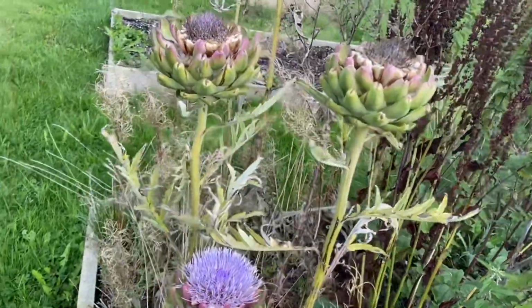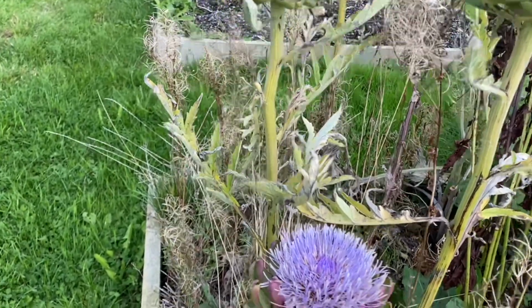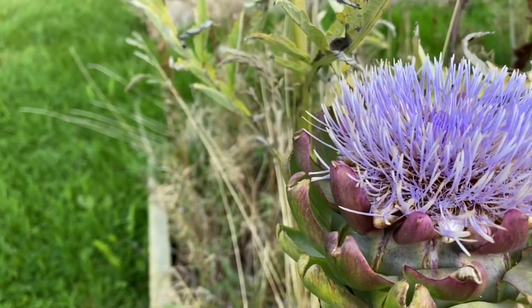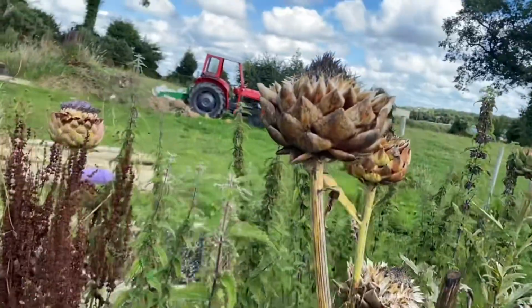These are the globe artichokes. This is their second year as well. All of these beds are 2 years producing food now, but I do just let them go to flower. I do hope to harvest from them next year though, but the flowers themselves are absolutely gorgeous and the bees love them as well. A lovely architectural plant as well.